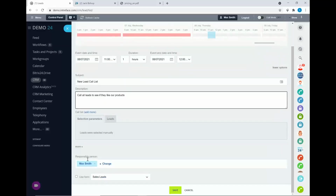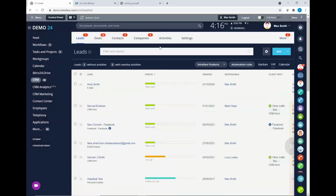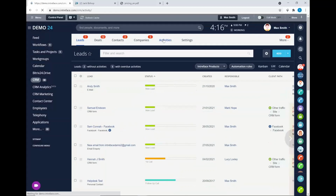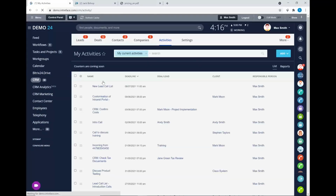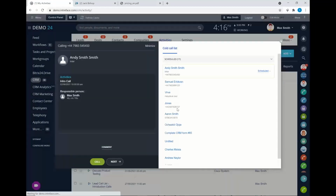And I'm going to choose who is responsible for dealing with that call list. So I can then create that as an activity in their CRM system. So you can create lists inside here, and we can then go into here and see that list, and I can then start calling my way through those leads in the system. So you can create call lists, and it's a call center feature to maximize the amount of time users are speaking with their leads and clients on the phones.